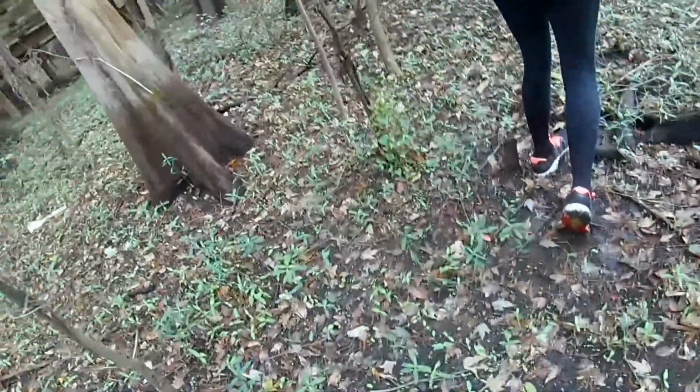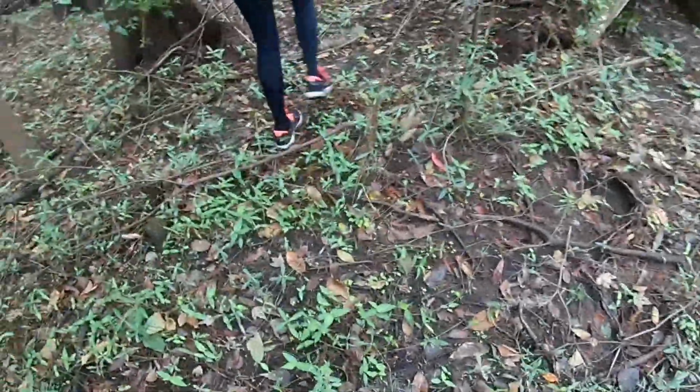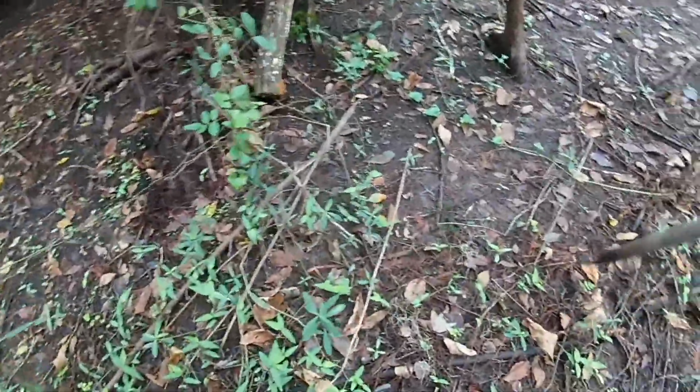Kind of want to go find a creek and creek walk before we go back home. We don't have boots to creek walk in. I know. Here, I want to look down here real quick before we finish.